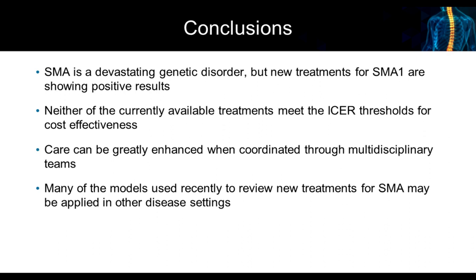We will now move to the question and answer section of today's program. Dr. Darras, we've had a question come in, and it's really asking about the copy number of the SMN2 and the phenotype. Can that predict clinical severity?